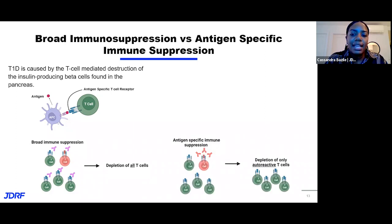In contrast, antigen-specific therapy only targets the cells that have been shown to cause disease. Here again, I show the same figure with the red T cells being autoreactive. In the case of an antigen-specific therapy, the therapy would only target the autoreactive T cells, leading to depletion of only the autoreactive cells and allowing the non-autoreactive cells to survive.